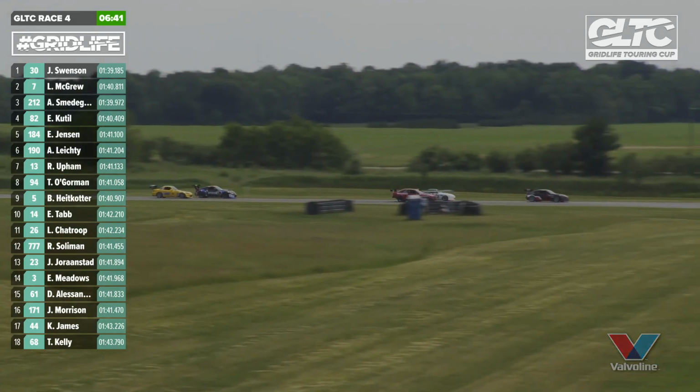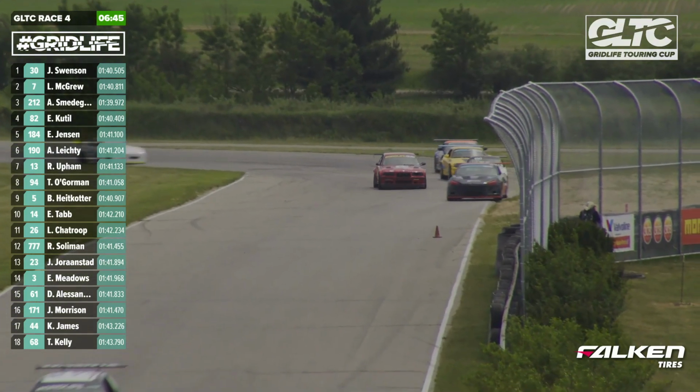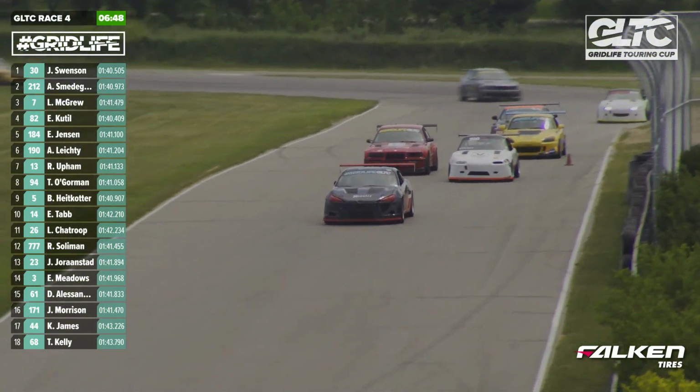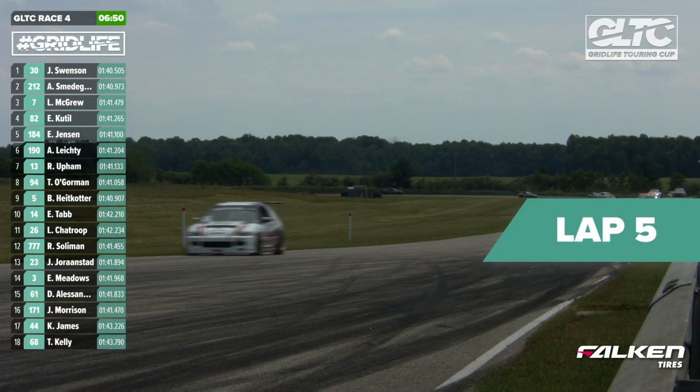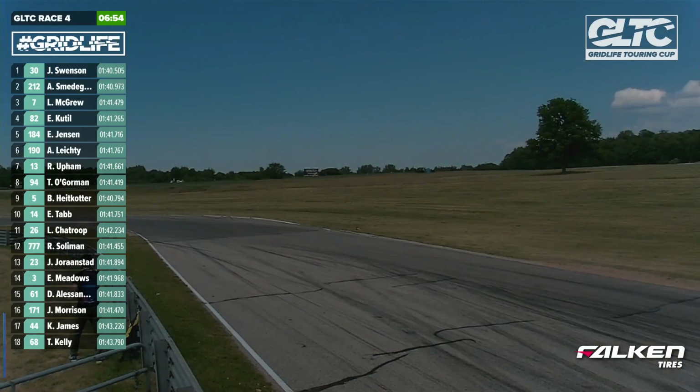He was saying that the Goodyear tire might actually be better on a rear-wheel drive car, but look at this battle now. Upham and Lichty side by side. They had a little bit of a run-in yesterday. There's O'Gorman right behind and Brian Heitkotter in the mix. This is all a battle for about 6th spot right behind Eric Jensen. So this is going to be a good scrap.